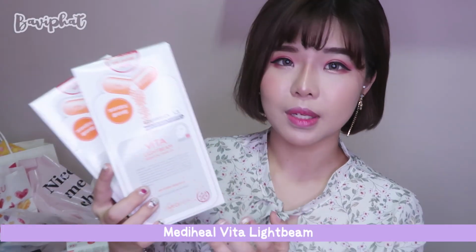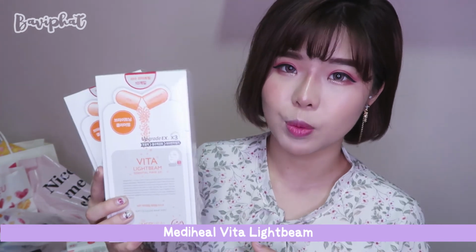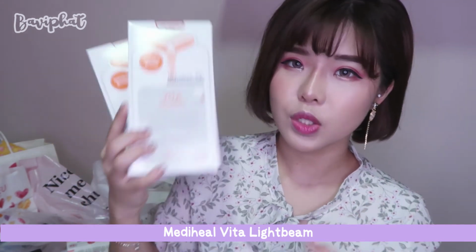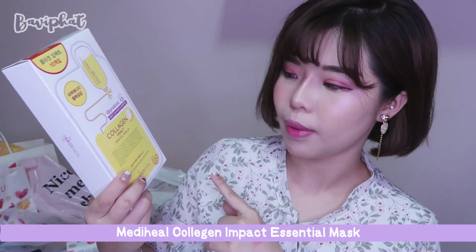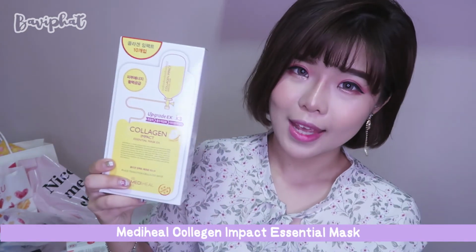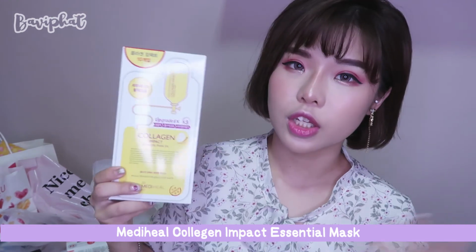So also from Mediheal, I picked up the Vita Light Beam one. This contains vitamin C and it's supposed to help brighten the skin. So I picked up 2 boxes. This one I got from Mediheal is this Collagen Impact Essential Mask. So this one, as the box says, it's the collagen infused one. It's good for anti-aging, for lifting purposes.